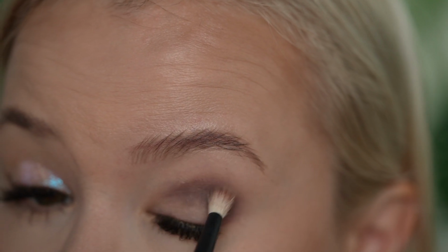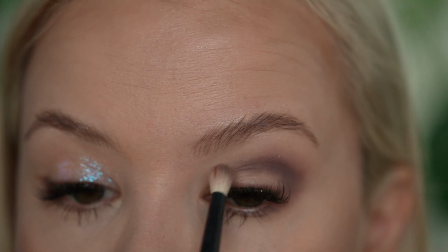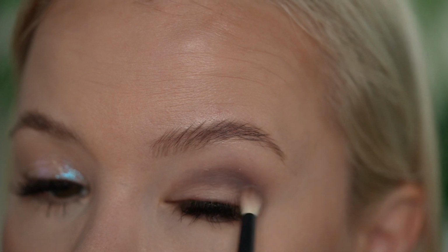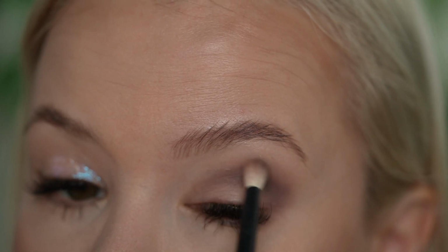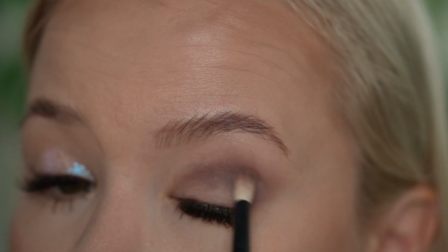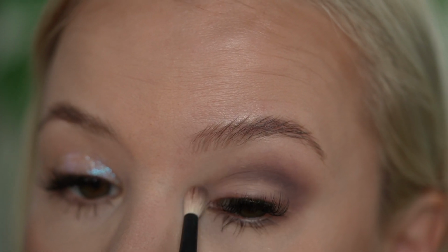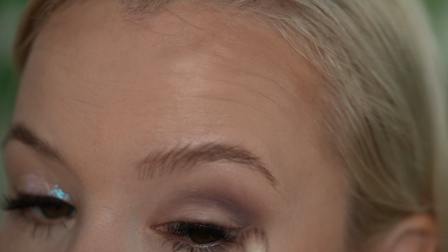And actually, I might not even end up deepening this up. So I'm just gonna take it in, and I wanna keep this pretty light. I don't wanna take this all the way down, or just really whatever is left on the brush that hasn't been blended out. And I'm gonna, of course, connect it to the lower lash line, and just take it in a little bit, but see, it's pretty much empty here. So we're just accentuating this outer portion of my lid.